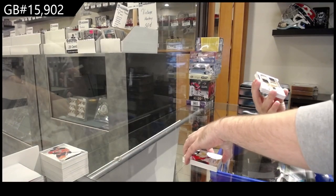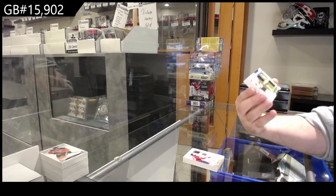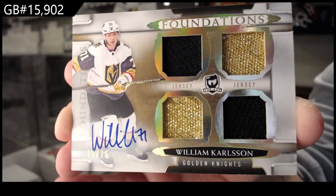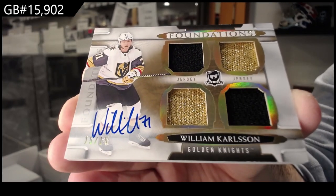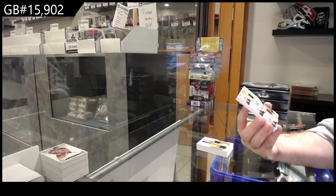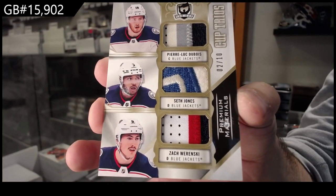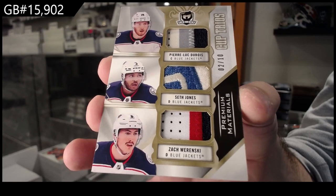That's sick. For the Vegas Golden Knights, numbered 15 of 15, Foundations Quad Jersey Auto, William Karlsson. 15 of 15, William Karlsson. Wow. Number 2 of 10. Trios patch for the Blue Jackets, Werenski, Jones, and Dubois. 2 of 10. Triple patch. Dubois, Jones, Werenski.